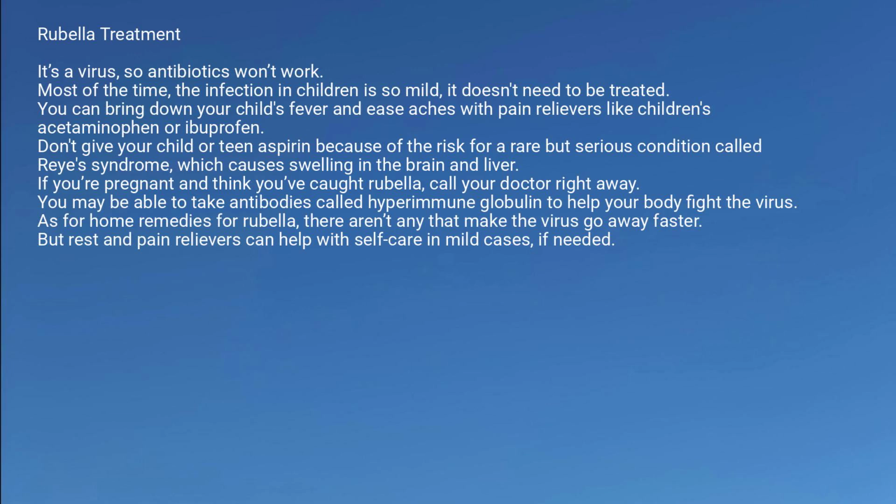Rubella treatment. It's a virus, so antibiotics won't work. Most of the time, the infection in children is so mild, it doesn't need to be treated. You can bring down your child's fever and ease aches with pain relievers like children's acetaminophen or ibuprofen. Don't give your child or teen aspirin because of the risk for a rare but serious condition called Reye's syndrome, which causes swelling in the brain and liver.